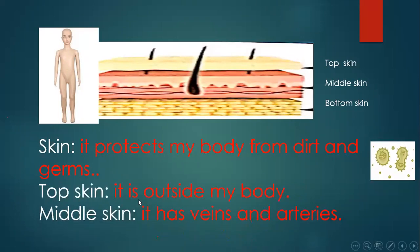The top skin, it is outside my body. So this part, which is yellow or something like yellow, it is outside your body. Under the top skin, what is the name of the organ under the top skin? It is called middle skin. And it has veins and arteries. Your veins and arteries are inside the middle skin. And then we have the bottom skin, this part, which looks like bricks. This part is bottom skin. What is its job? It connects to my bones and the muscles.